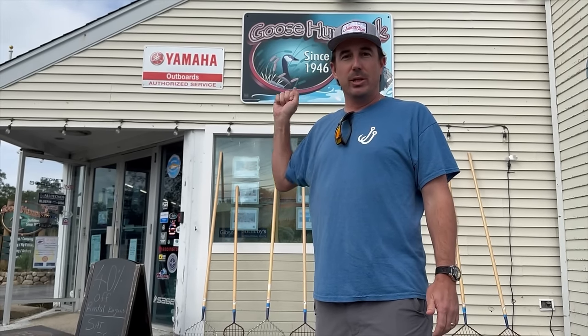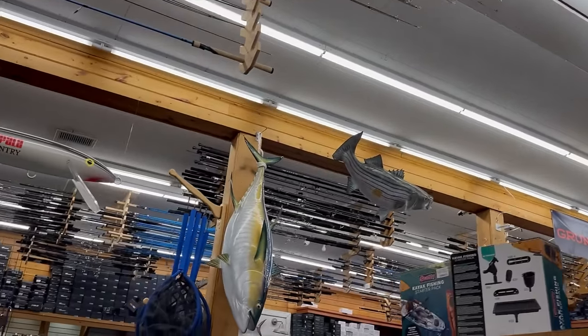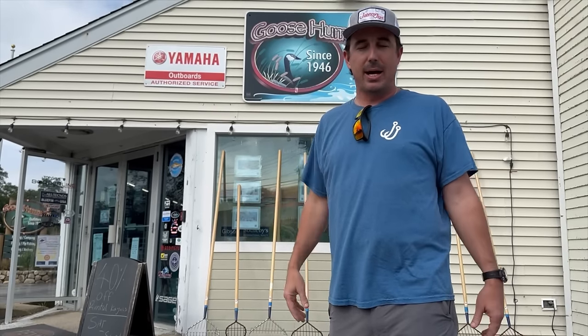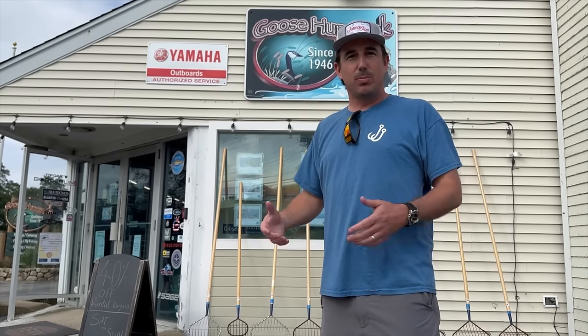I know they're really jigging-centric. They're really dialed in on the tuna, as well as everything else that is inshore and offshore here, the striped bass, namely. But we're gonna go inside and go check out the Johnny Jigs spread and talk some jigging with these guys. Let's go.